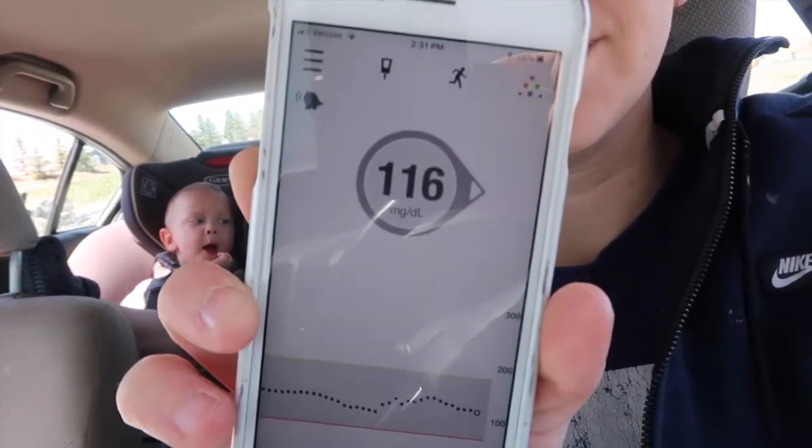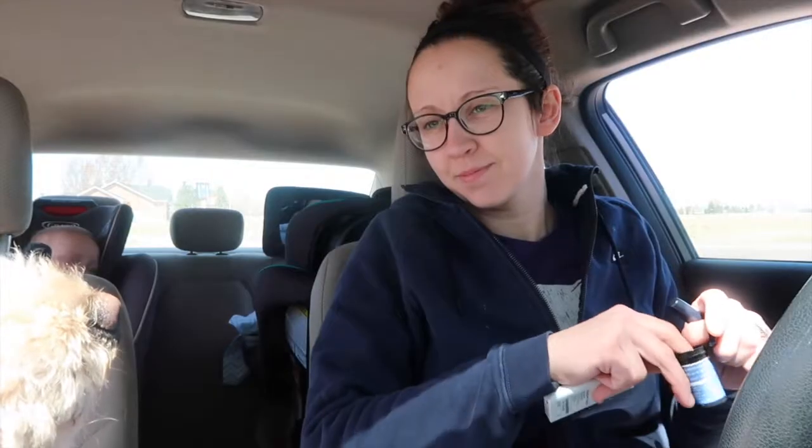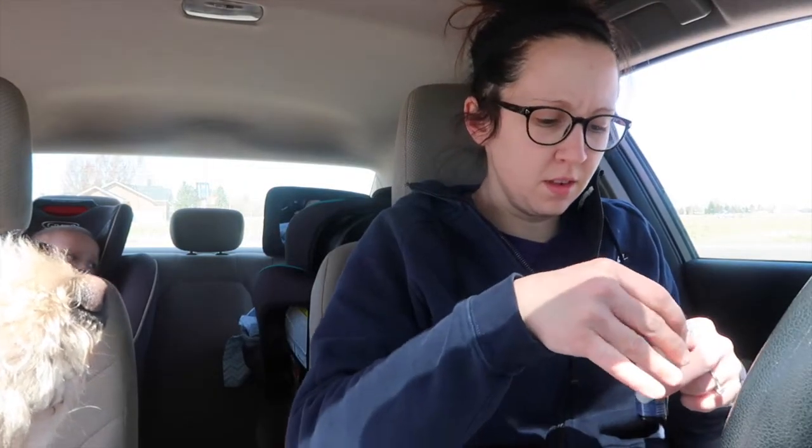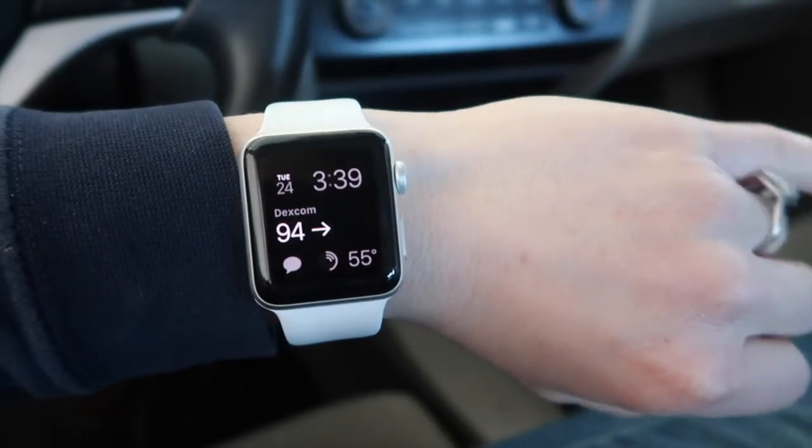My Dexcom said 116, which is fine, but I felt low, so I'm going to get a real answer of what my blood sugar is, and it was actually 103. So I'm not low yet. I'm going to watch it, and if my Dexcom drops, then I'll give myself some sugar, probably 15 grams.